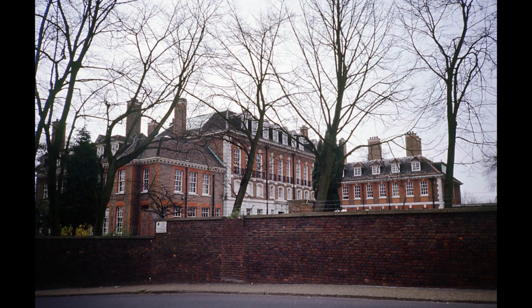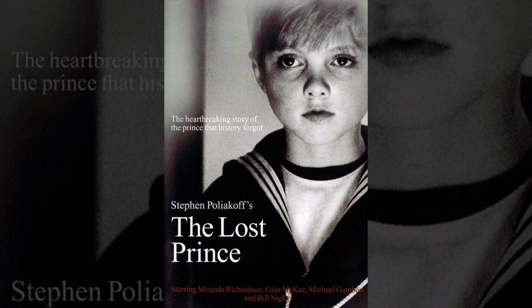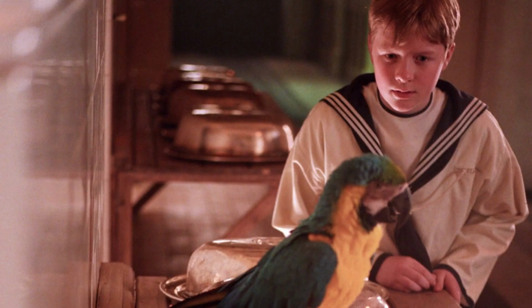Whittenhurst isn't just a mansion. It's a star in its own right. It has played a role in the entertainment world, serving as a filming location for various productions like The Lost Prince, Tipping the Velvet, and Fame Academy by the BBC.